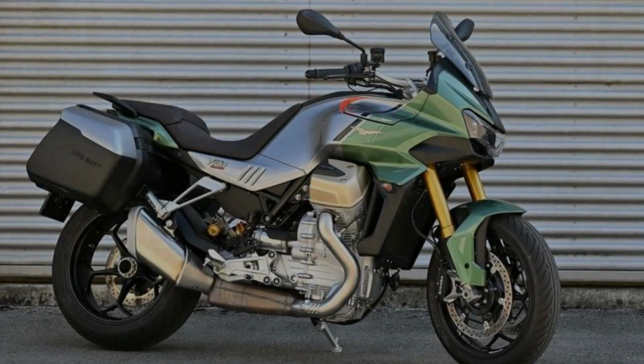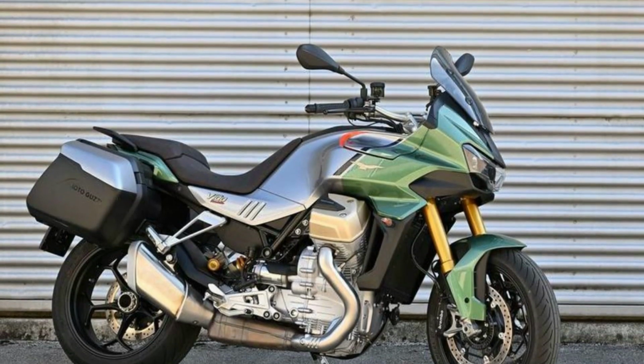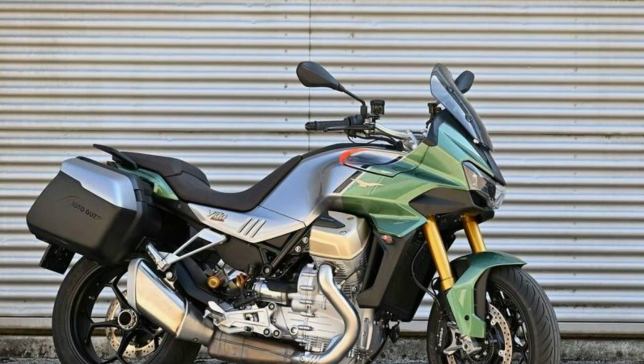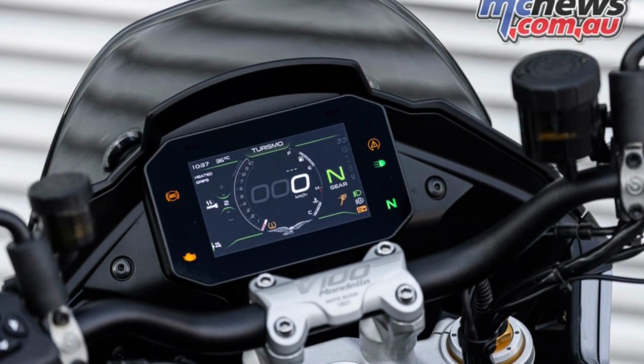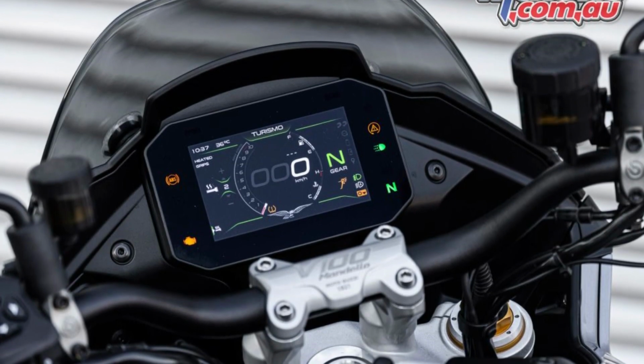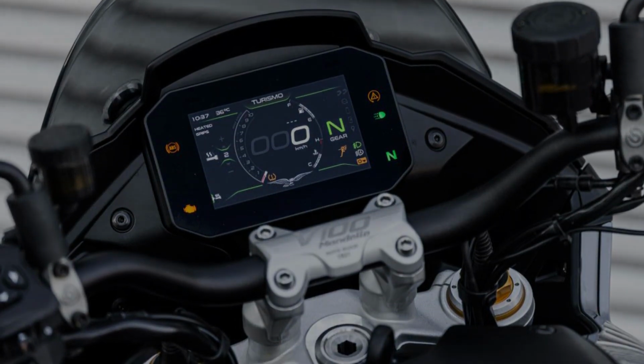Ride-by-wire and sophisticated rider aids make their first appearance on a Guzzi. A 6-axis Marelli 11-megapixel ECU facilitates lean-sensitive ABS and traction control, cornering headlights, cruise control, riding modes, semi-active suspension and the up and down quickshifter fitted to the S model.